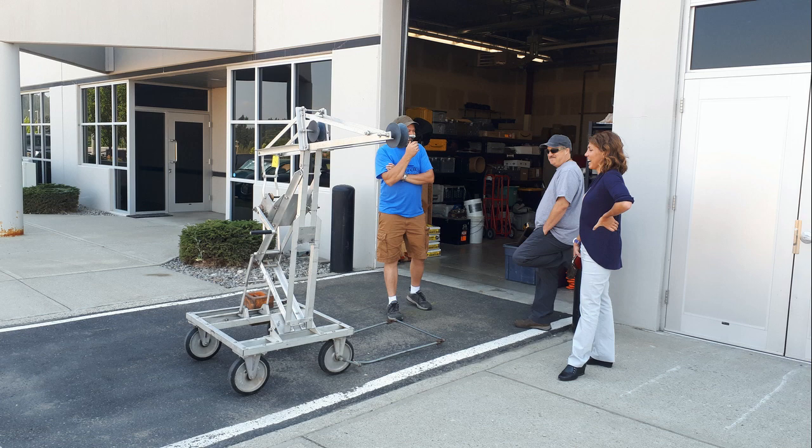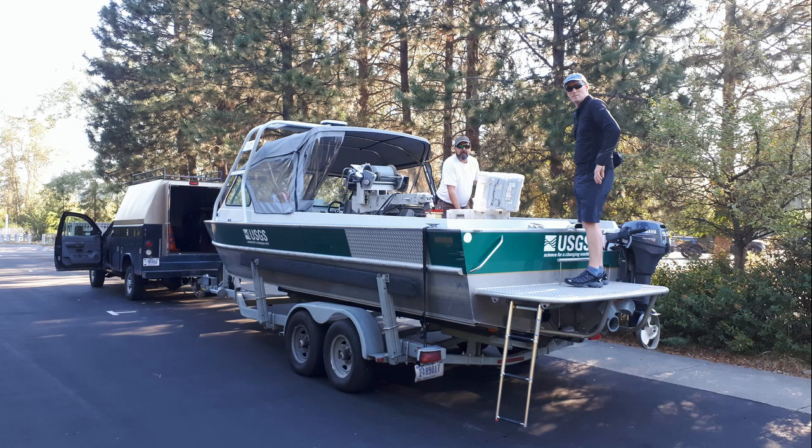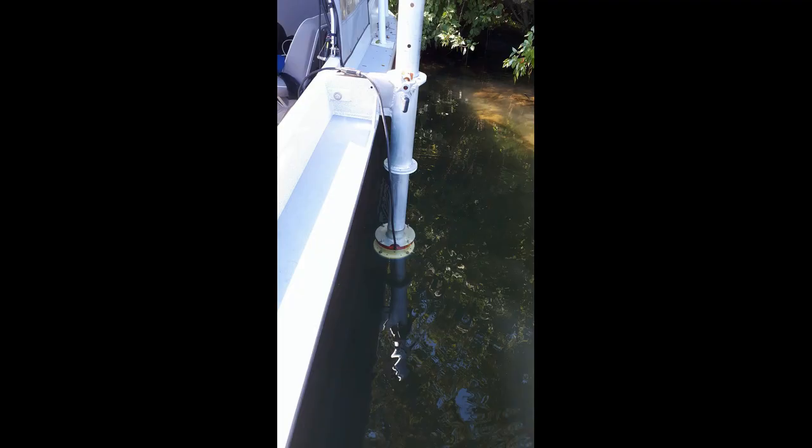The equipment they use is a bridge crane. Sediment sampling, which is slightly different, something that we've just bought as these new devices for sampling. Field trip with these guys out in the boat on the lake and river, looking at some of their sites, just seeing how their boats are set up for ADCP gaugings and sediment gaugings.